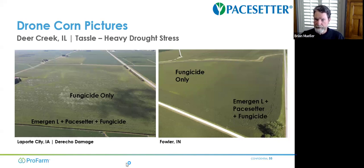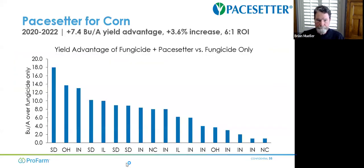And here's our line of comparison where we have a lot more chlorophyll evident, and then a corresponding yield increase that goes along with that more efficient and productive plant. Here's the piano chart and the number of wins that we have. Essentially, we total it up on average 7.4 bushels advantage. This is in wet years and dry years.